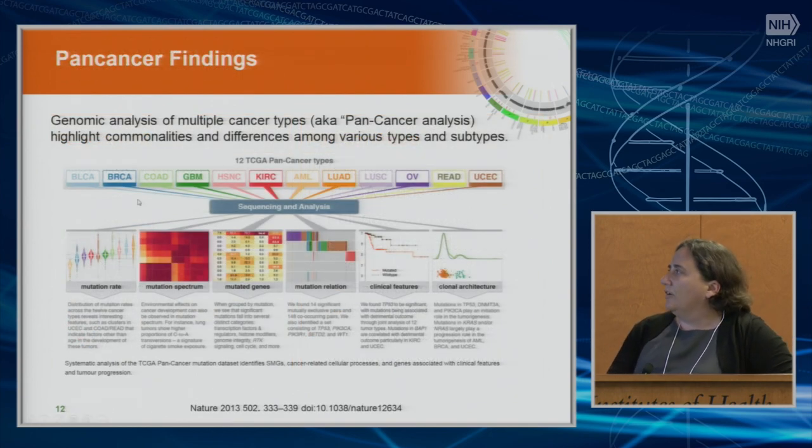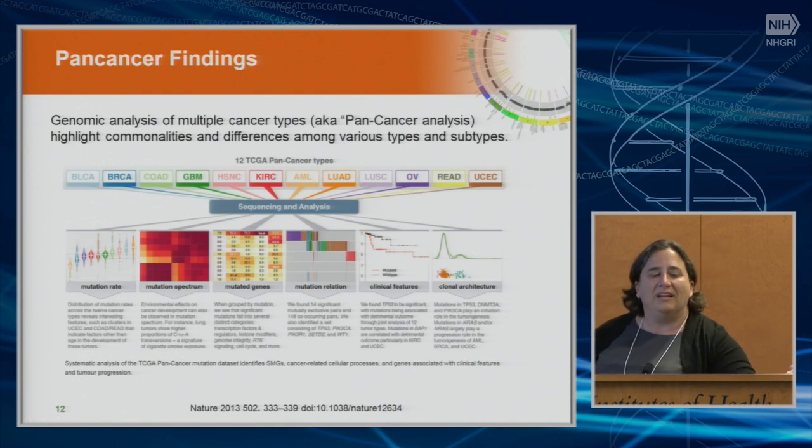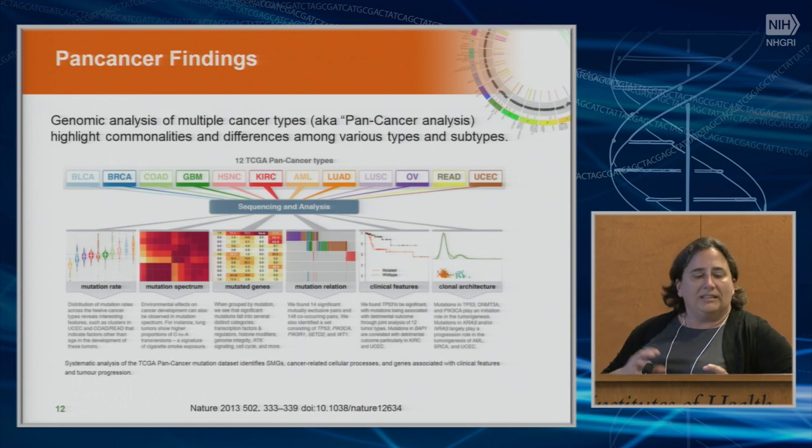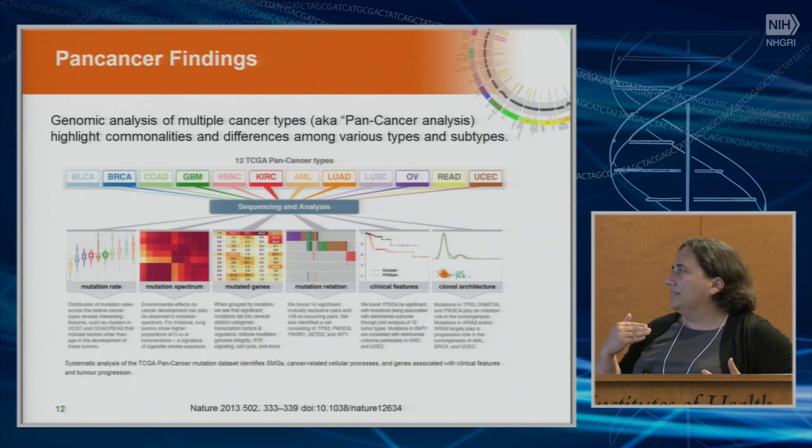So looking across 12 different cancer types, and for this project we actually separated colon and rectal cancer. Some of these abbreviations may not mean a lot to you. When you work with TCGA enough, you sort of memorize these cancer codes. But the main point, focusing on this slide, is just from the sequencing data, what types of patterns and things came from looking at the sequence data across 12 different cancer types.